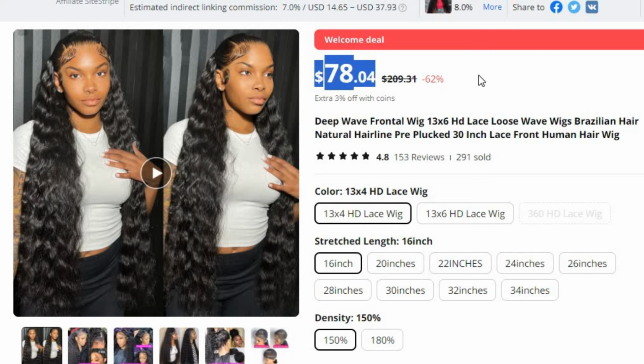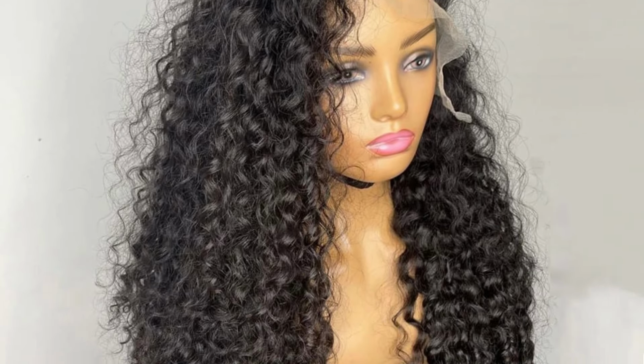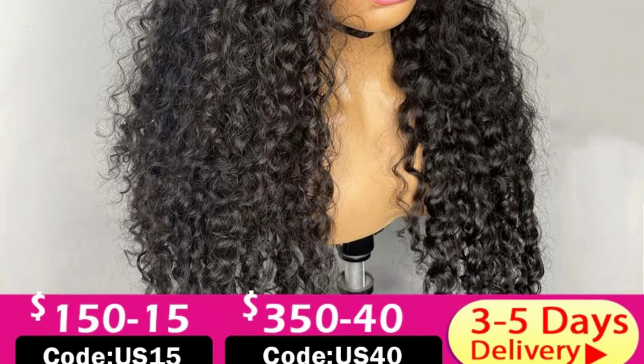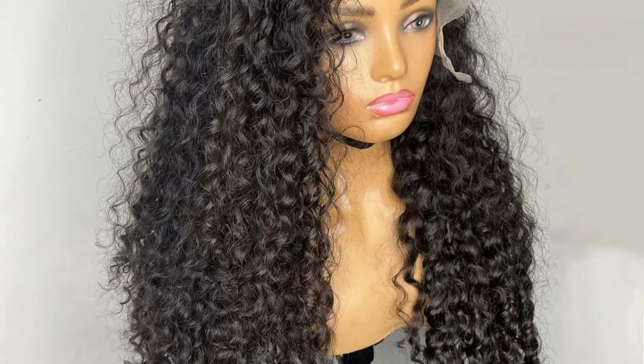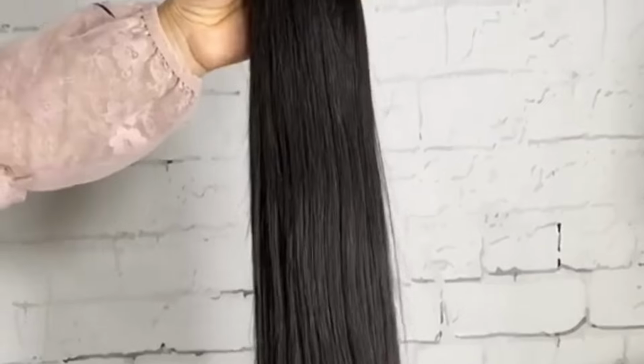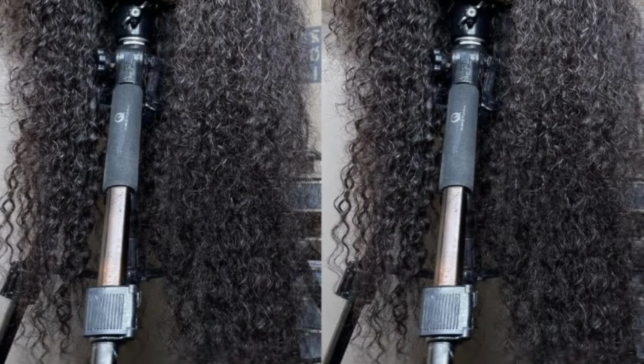In the world of beauty, hair serves as a crowning glory, an emblem of style, and a canvas for self-expression. Amidst a sea of options, one trend continues to captivate with its timeless allure, the Deepwave Frontal Wig. Crafted with precision and care, this masterpiece combines the natural beauty of Brazilian hair with the sophistication of a 13x6 HD lace frontal, promising a flawless blend, luxurious texture, and effortless elegance.